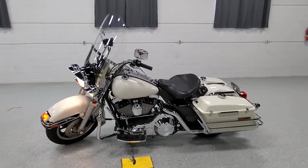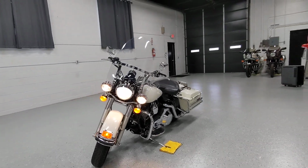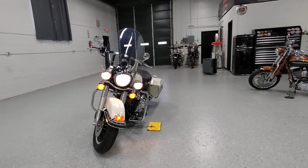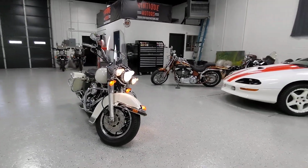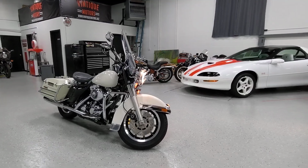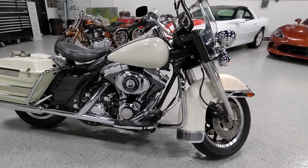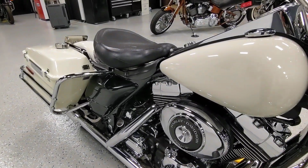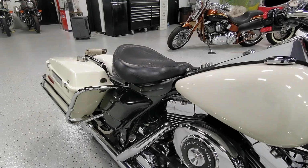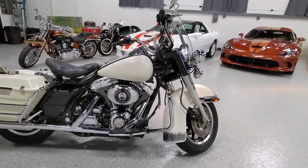Mentioned in the other video, I took her for a ride this morning. Such a fun bike. It's got that air ride seat on it. Looks great coming down the road too with the police lights. Sounds awesome.